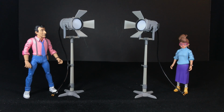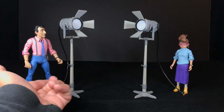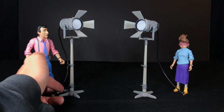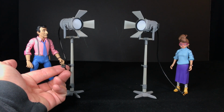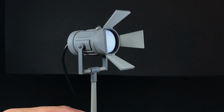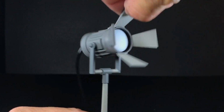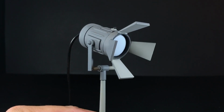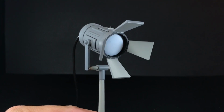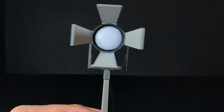I really like the mixed construction on these. You have the hard plastic, and then you have the big fat wires. Even the plugs here look amazing. The wires could be a little longer. I think they're a little too short. But maybe you could build yourself an extension cord. You have one point of movement on these things. That's right here, so you can move the angle of the lights. Best of all, it's not too loose. It stays in place. It's not flimsy and loose and wagging all over the place.